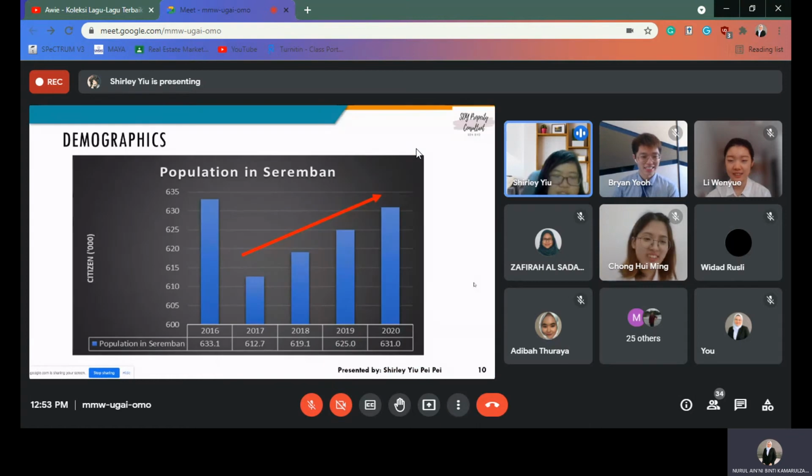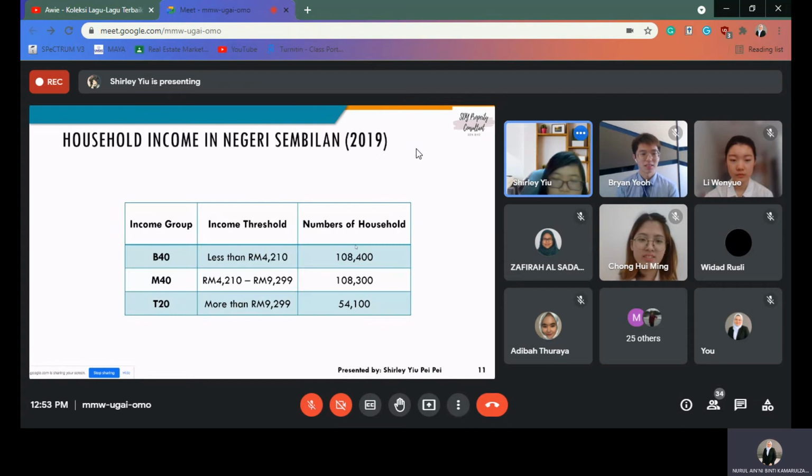Thank you, Wenyuan. I would like to proceed with the market study. First and foremost, about the demographic, the population in Seremban increased steadily from 2017 to 2020. The population reached 631,000 people in 2020. This graph also tells us that there is still a huge demand for residential property in Seremban as the population keeps increasing. Next. The household income in Negeri Sembilan up to 2019, we can see that there is 108,400 households under B40 group, 108,300 households under M40 group, and 54,100 households into T20 group.